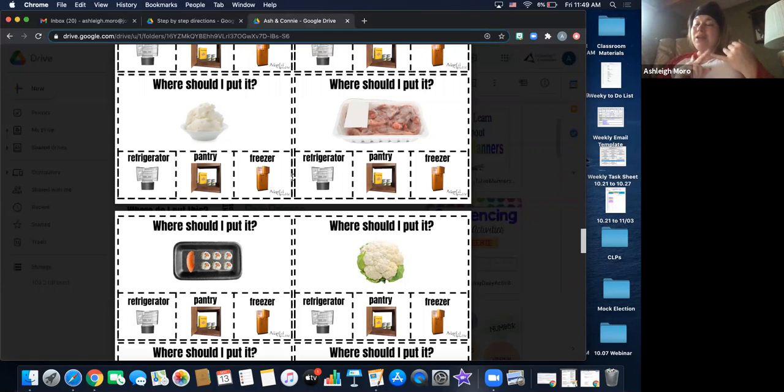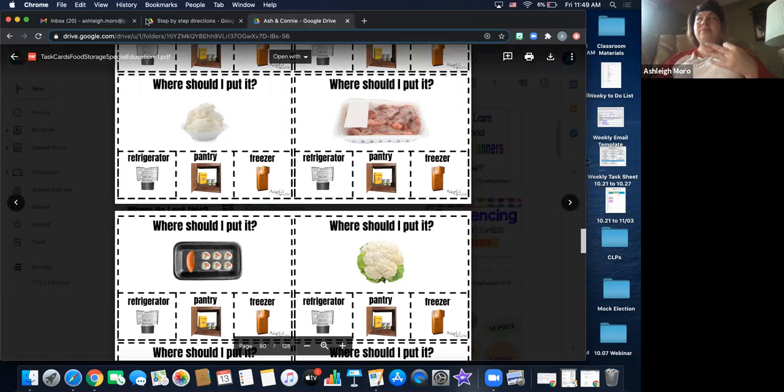So if you buy something from the freezer section, you should put it in your freezer. If you buy something from the refrigerator section, you should put it in your refrigerator. If you guys buy something from the produce section, you should put it in your pantry or your refrigerator, depending on what the item is. So thank you, Ms. Kasha.